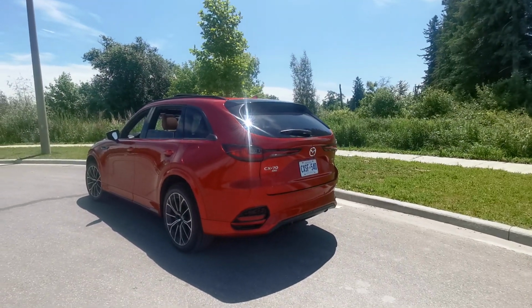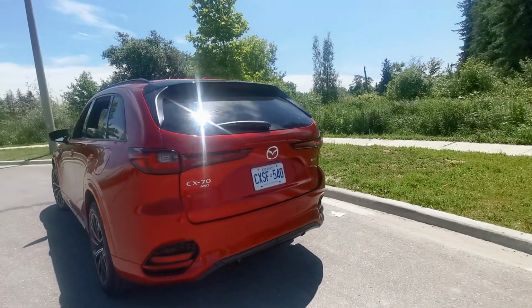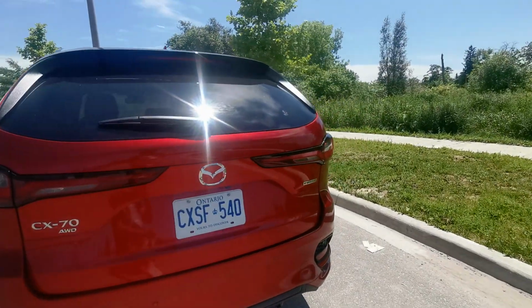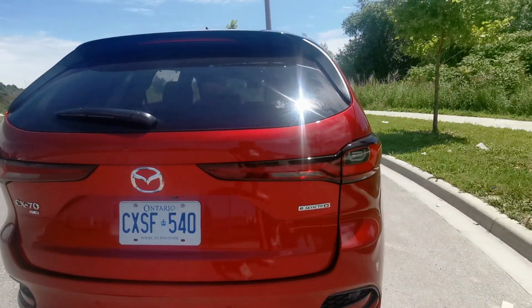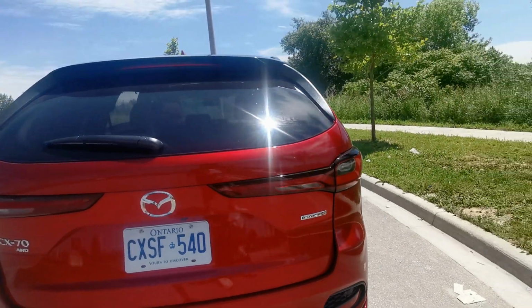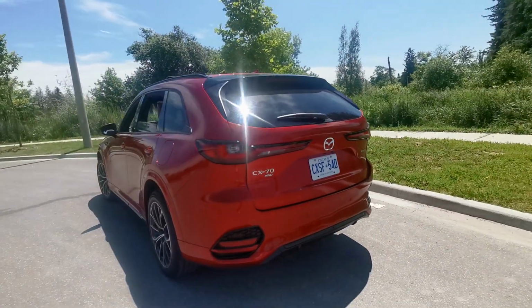In front of me is the brand new 2025 Mazda CX-70 all-wheel drive with an electric motor. That's why you see the all-wheel drive on the CX-70 badge and also the e-Skyactiv G. This is a signature trim, which is the top of the line for the CX-70.